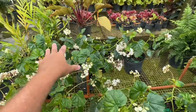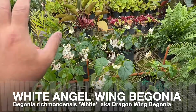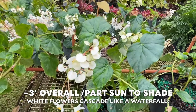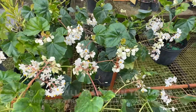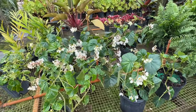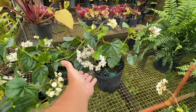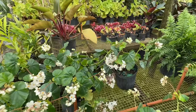These angels get pretty big. These can get up to like 3.5 feet, but does well definitely in part sun or shade. But look at the color. Such a pretty plant. So pretty. Beautiful to put them in pots or in the ground to bring a little bit of color. And in the shade, you get this flower. This white will really pop out in the shade. So pretty.